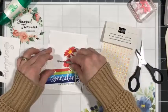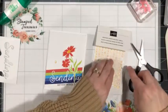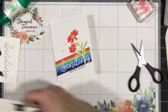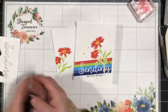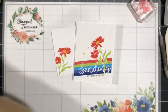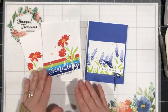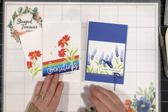So we'll use a couple big ones. And then we'll use a medium size. So there's 3 different sizes in this. And there we go. Look how colorful that is. So fun, so pretty. And then if we bring back our first card, there we go. So you can see that you can get a completely different look from this stamp set depending on the flowers that you use.